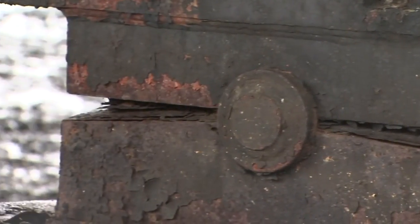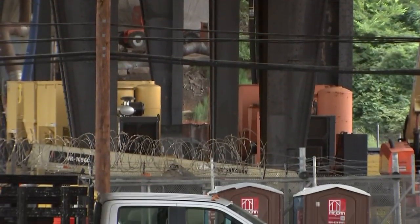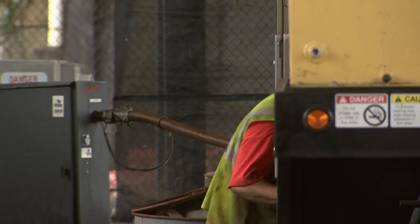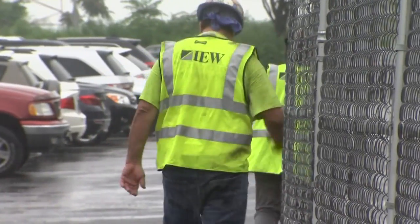What we're going to do is jack up the bridge just about 1/4 inch or less. Just jack the bridge a little bit, pull the old bearings out, and put new modern bearings at all the locations. The contractor handling this $90+ million project is Trenton-based IEW Construction. IEW says an average of 60 to 100 construction workers will be on site every day of this 2.5-year project.